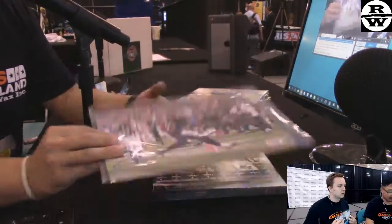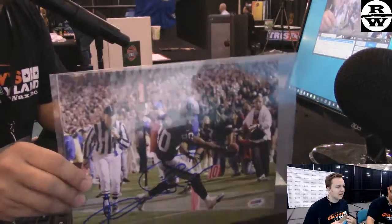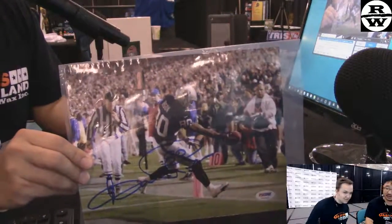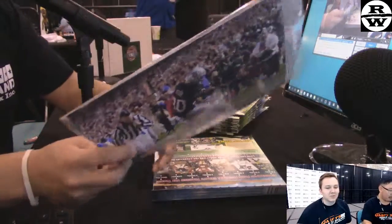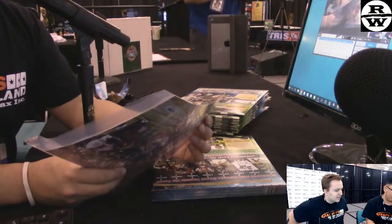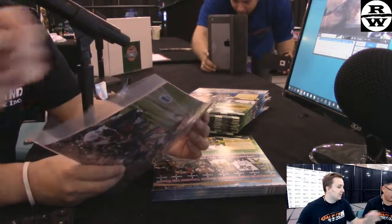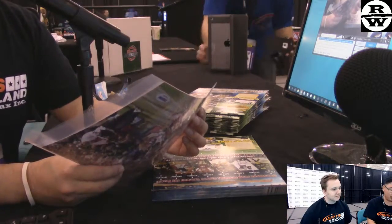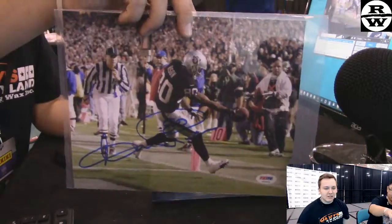Andre Rison. This is Raiders version of Andre Rison. Look at that. Look at that catch. That's a catch. We saw a Raiders version of Randy Moss earlier, too. Nice. Go Raiders. Go Raiders. Nice. Four-time All-Pro selection, five-time Pro Bowl selection, Pro Bowl MVP. 92nd Grey Cup champion, Super Bowl champ. Andre Rison. That's Jason T with that one.